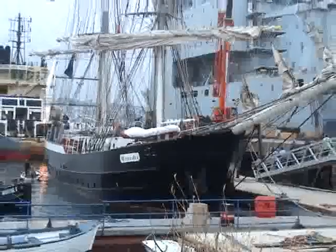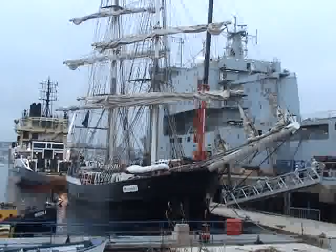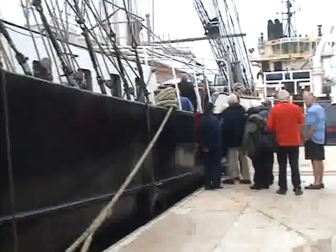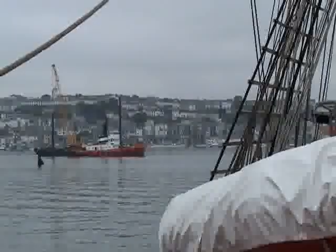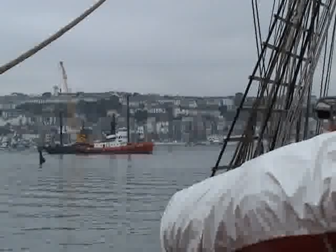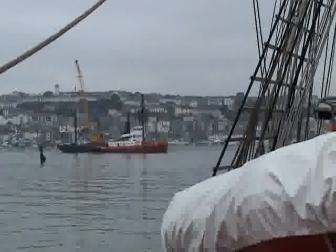Falmouth Tallship Association welcomes the Dutch brig Mercedes to the port of Falmouth. Here we see passengers embarking for a trip around Falmouth Bay. Falmouth is an old and busy port and has seen many sailing ships in its past history.